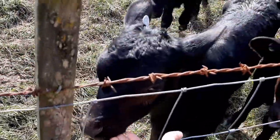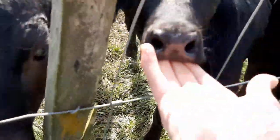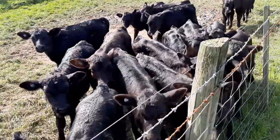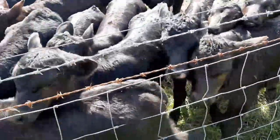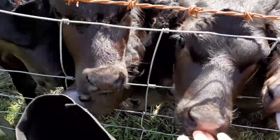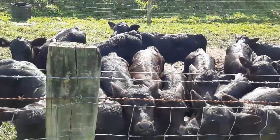Well, I remember this when I was a kid. They used to have little calves. They're so cute. Which one's making the noise? He wants to suck my hand. That's so funny. Oh, cute. That's so cute. Little calves.